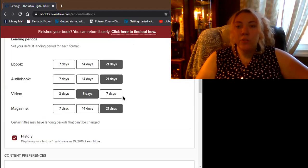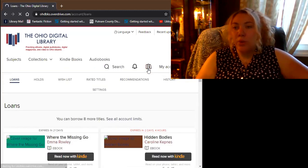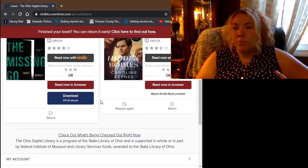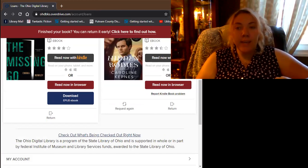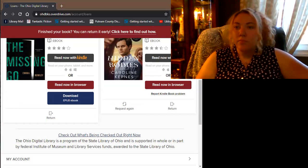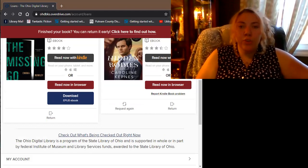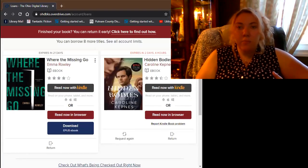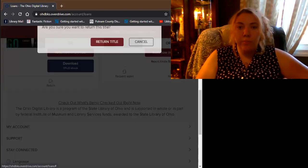Once you are done with your loan, you can manually return the borrow by going to your Loans tab and scrolling down to the borrow that you want, and clicking on the Return button, which will pop up an Are You Sure? And if you click on return title again, it will be returned. Of course, borrows will also automatically return once that borrow length is complete. So I'll show you right here. I'm actually finished reading Hidden Bodies, but it returns in 2 days. But I can go ahead and click on this return button.